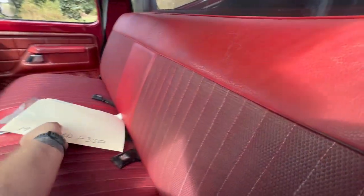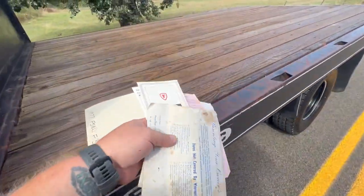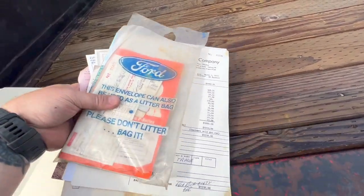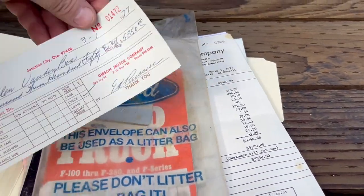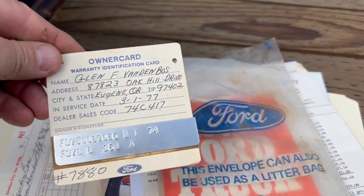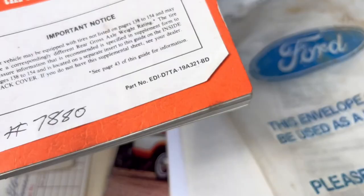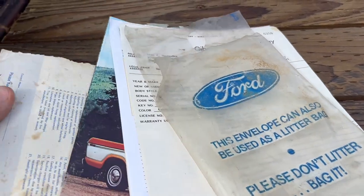I want you to check this out real fast though. This is really cool before I lose everything. Original litter bag, right? Cool. Original receipt when he bought it new, paid $53.50. I think there might have been a trade-in. No. Got a lot of stuff. Original warranty card. Original owner's manual with the stock number on it, which the stock number's on another item here, I believe. Yeah, 7880.